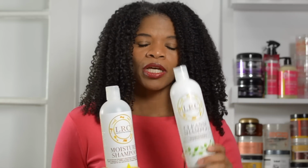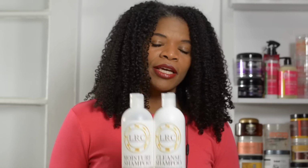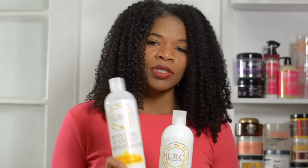So in addition to using the Aveda Brilliant as a deep cleansing shampoo that contains sulfates, I also will include or swap out with LRC, which stands for Lawrence Ray Concepts. This is their moisturizing shampoo, and this is their sulfate-based deep cleansing shampoo. I use these two together. They do not have a dedicated conditioner in line, but the moisturizing shampoo is designed to put the moisture back into your hair. So I would use this after using the deep cleansing shampoo and before I use one of my conditioners.